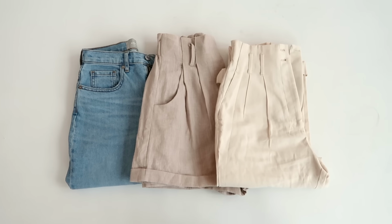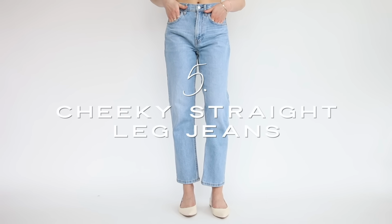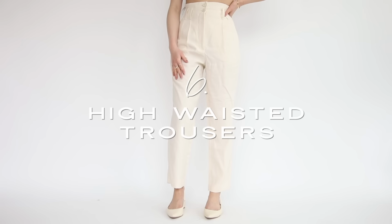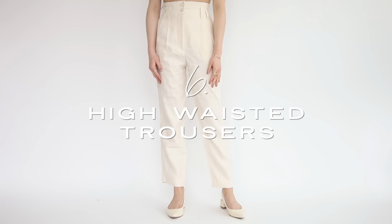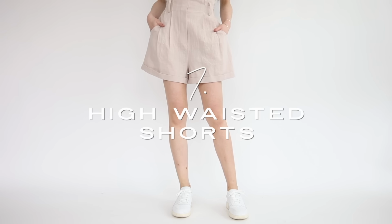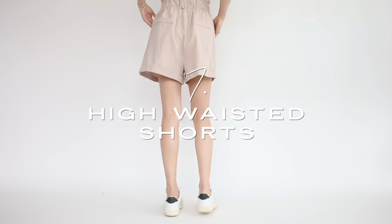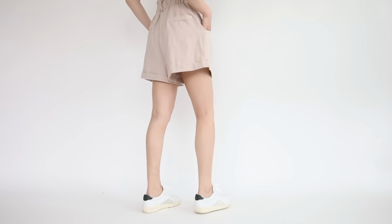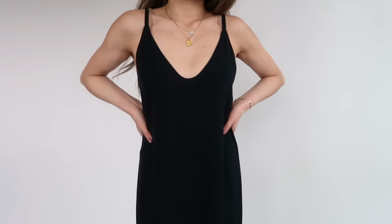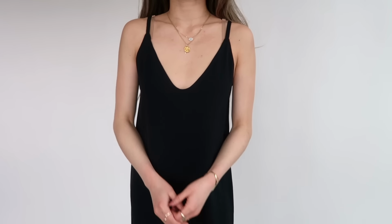For our bottoms, I have the Everlane high-waisted cheeky straight leg jeans. These are my ultimate number 1 favorite jeans. The second pair is a pair of trousers. This is a cream pair that's high-waisted with a taper leg. And then lastly, I wanted something to just show off a little bit more leg, so I featured these high-waisted pair of shorts. Next, we have one dress. This is the Everlane Japanese GoWeave Cami slip dress. This is probably my number 1 favorite Everlane dress.